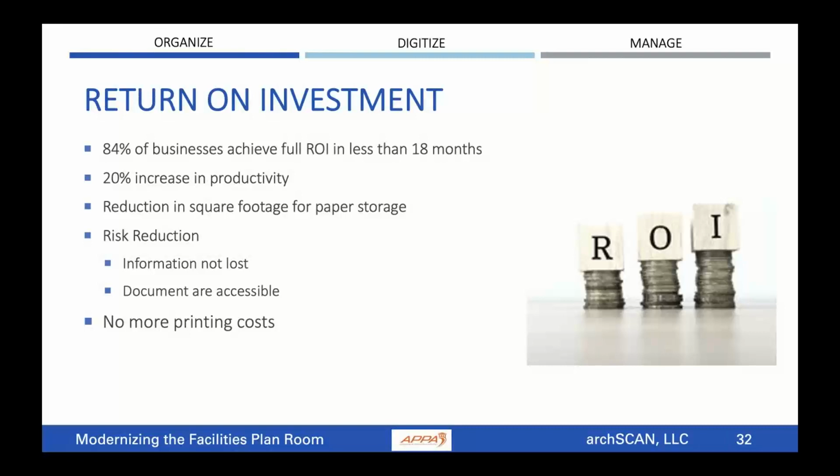Your people can be far more productive if they have all this information at their fingertips. You can reduce cost and square footage for storing your paper documents. Documents take up a lot of room, especially drawings and blueprints. They take up tons of space.